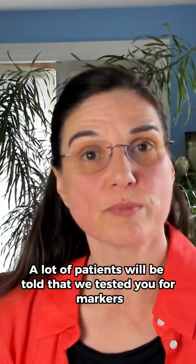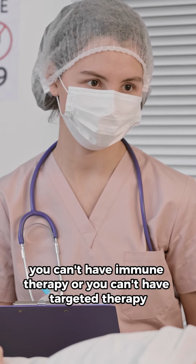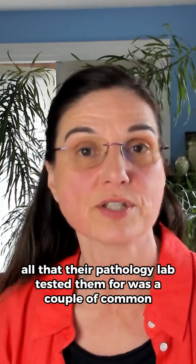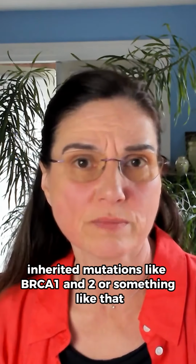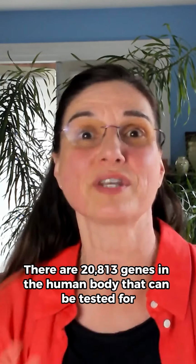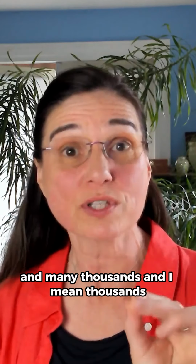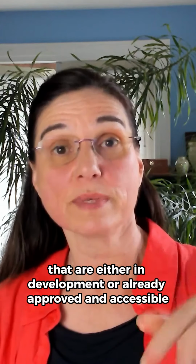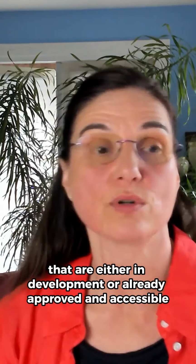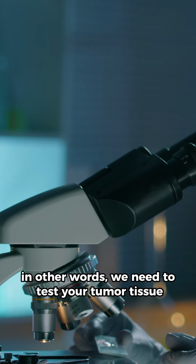A lot of patients will be told, we tested you for markers, you don't have any, therefore you can't have immune therapy or you can't have targeted therapy. And really all that their pathology lab tested them for was a couple of common inherited mutations like BRCA1 and 2 or something like that. There are 20,813 genes in the human body that can be tested for, and many thousands, and I mean thousands, of targeted therapies that are either in development or already approved and accessible if you know how to connect the dots. In other words, we need to test your tumor tissue.